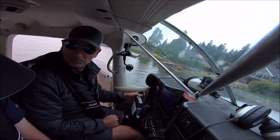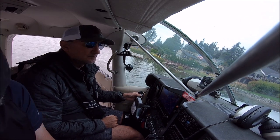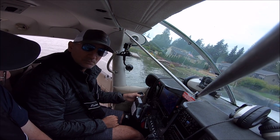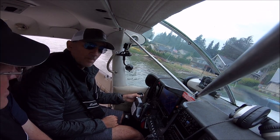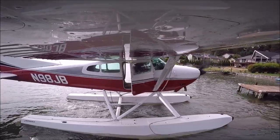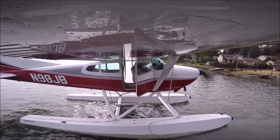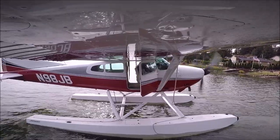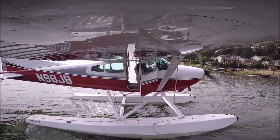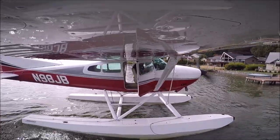The reversing function of the propeller felt amazing. It feels very strange to go backwards on an airplane, and to have reverse on an airplane especially. Reversing for a float plane is big. It becomes a boat. You can park anywhere and you're not worried about the difficulty of taking the airplane out again.